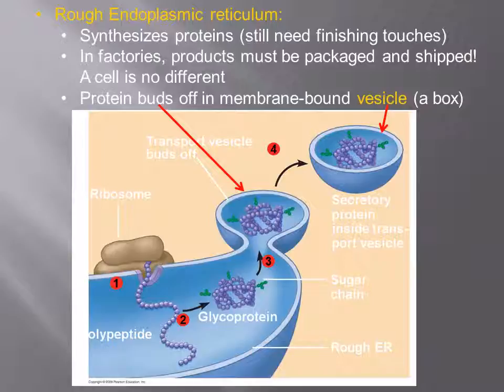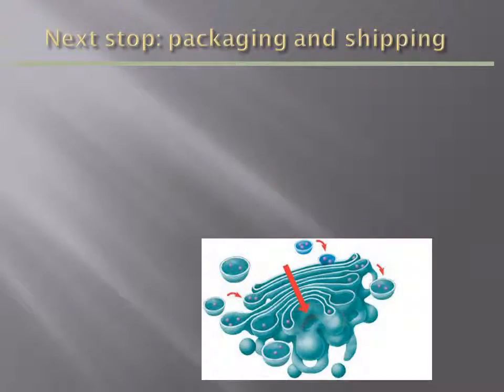It's now packaged a little bit, but remember, it still has some final touch-ups that need to be performed. So it has another place it needs to go next. This vesicle leaves the rough endoplasmic reticulum and will go to the packaging and shipping department. So in a factory, you always have this packaging and shipping department, puts the labels on it, puts all of the products that are destined to the same location in one big box, and then allows it to be sent out. That's the function of the Golgi apparatus. So this vesicle that left the rough ER fuses with the Golgi apparatus.